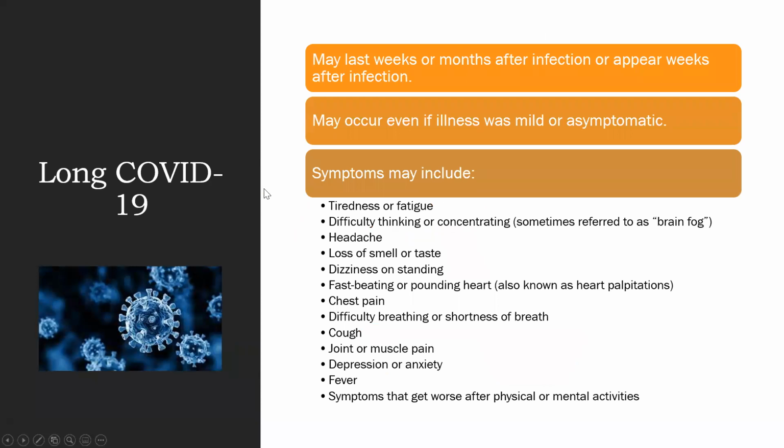So long COVID-19 is a range of symptoms that can last weeks or months after first being infected with the virus, or it can actually appear weeks after infection, after someone has really resolved the illness. It can happen to anyone who has had COVID-19, even if the illness was mild, or even if they really had no symptoms. So you can imagine, sometimes diagnosing these problems can be pretty tricky.